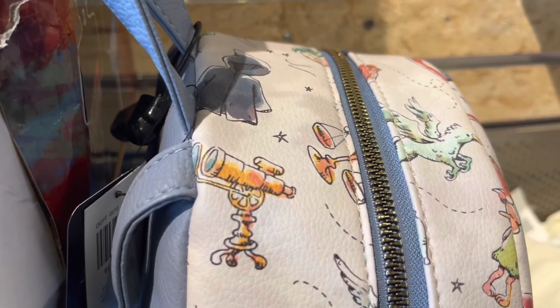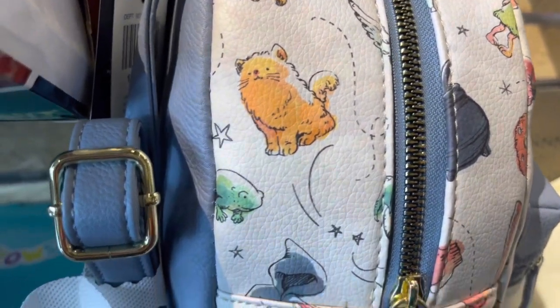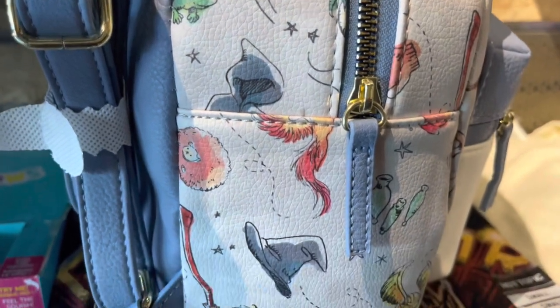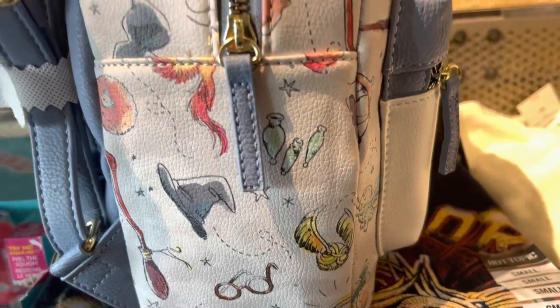Now, I got an idea. Maybe they should make one with a metal plate with all of the different characters on there, but make them look more realistic. I mean, this here is pretty cool, but the realistic one, I think I would be more interested in.